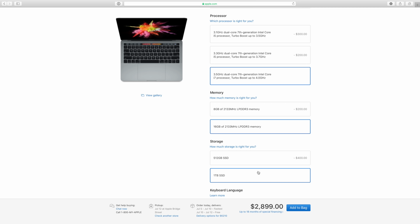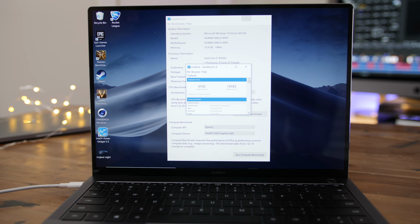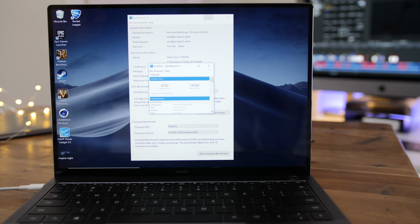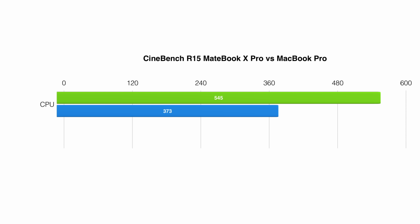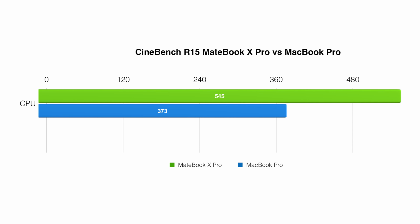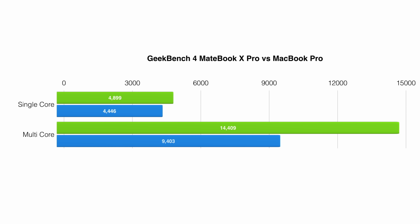Now, both machines do sport a 15-watt TDP, which means more aggressive throttling, but the MateBook X Pro is definitely the more agile machine of the two, and base models even come equipped with quad-core i5 processors. To test CPU performance, I ran a couple of synthetic benchmarks using Cinebench R15 and Geekbench 4. Unsurprisingly, the MateBook X Pro bested the MacBook Pro in both CPU tests.